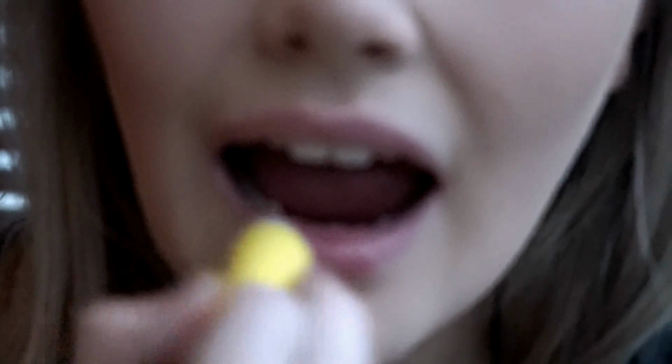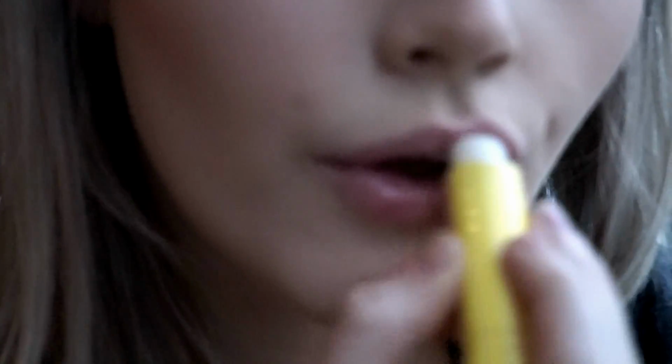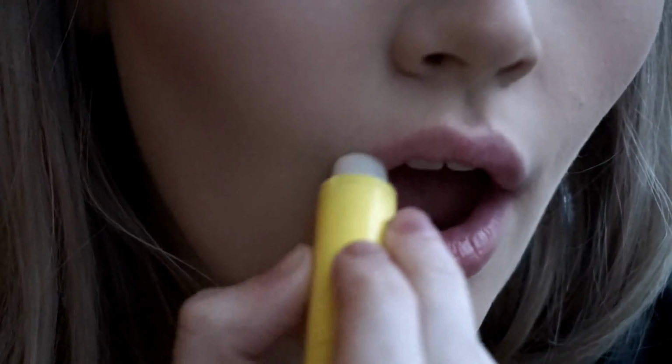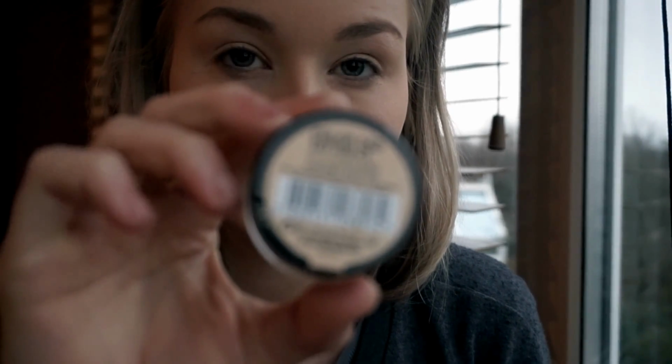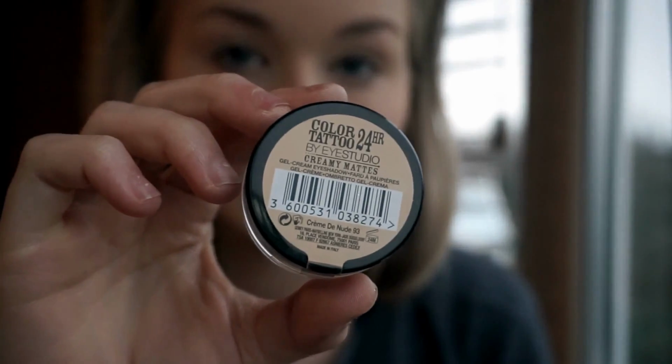To stop my lips from cracking when I apply my lip liner, I apply Baby Lips Balm beforehand to make sure that they're nice and hydrated. This is actually a little beauty hack of my own, that instead of using a marketed eyeshadow primer, I actually use this Colour Tattoo cream shadow in the shade Creme de Nude. I cannot hype up how well this works for the cost. It does a great job of holding my eyeshadow in place all day.